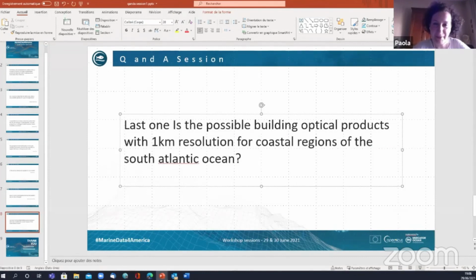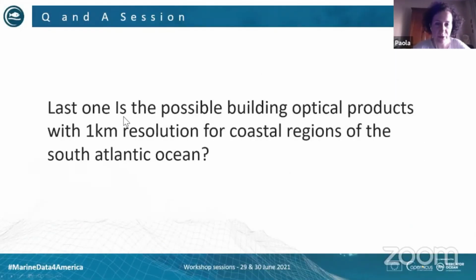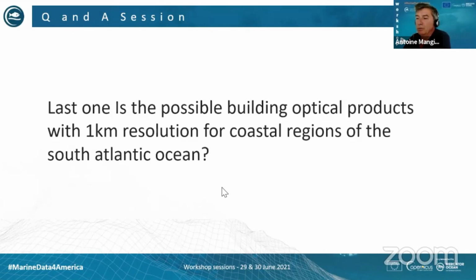Is it possible to build optical products with 1 kilometer resolution for coastal regions of the South Atlantic Ocean? I'm not sure if this is for Antoine. Yeah, I think it's for me. Of course, it's possible to build optical products with 1 kilometer resolution, but it is not done today because of the size. Probably the question is about the 1 kilometer resolution, because it is done at European level, but not in the South Atlantic. But of course, this could be an improvement of the Copernicus Marine Service. So I don't know who asked this question, but please do some lobby toward Copernicus.